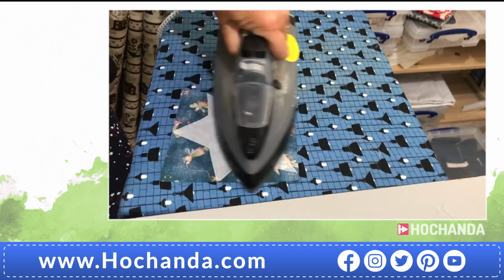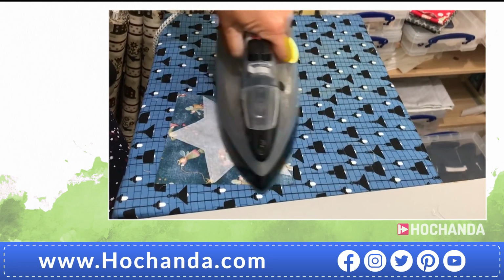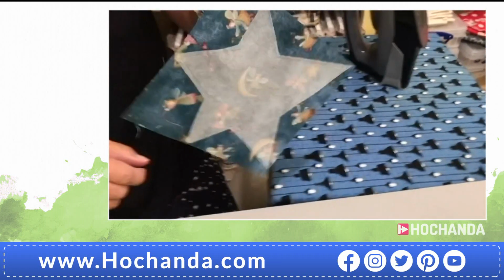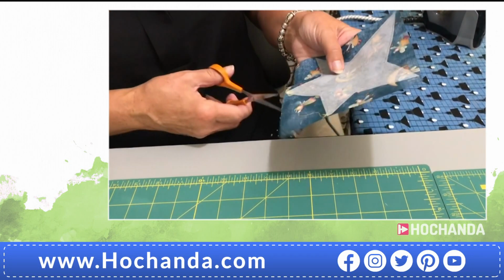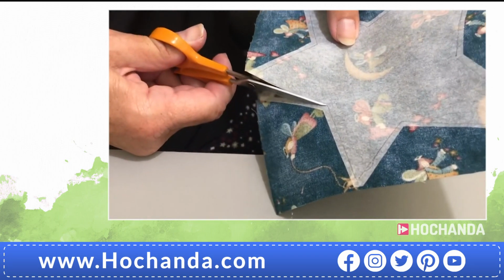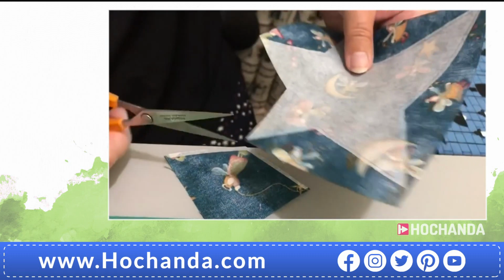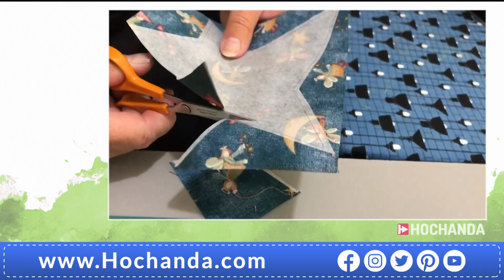Press it. What you're doing when you're pressing is melting the adhesive that sticks it to the fabric, so make sure you give it a good press. Don't skimp it. If you do, it'll start bubbling up. Now it's a little bit hot. Wait till it cools. Mine isn't cool, but I'll do it. And you're going to cut out on the line. That's the reason you originally cut out outside the line, because it's really quite hard to cut on an exact straight edge. This way you're getting a nice crisp edge.